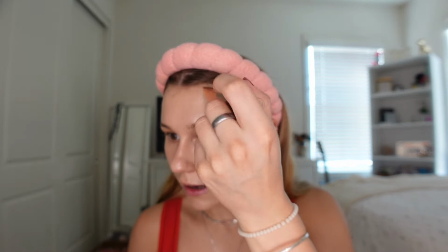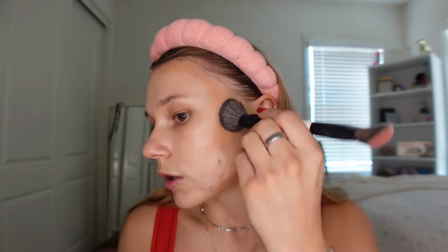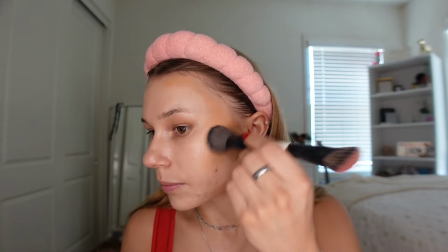I'm gonna go in with the LYS and I'm just gonna go very lightly with this. I love this bronzer stick so much. It is the most creamy formula I've ever seen. But yeah, if you guys just watch right now, see how easy that blends out.